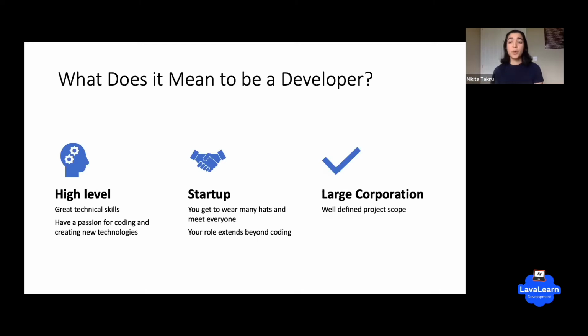So now that we know that, how does it differ from a startup to a large company? So when you're in a startup, similar to PM, you get to wear many different hats and meet everyone and work really with every single individual on the team. And your role also extends beyond coding. So when I interned at CloudGen as a software intern, I had the opportunity to work with essentially everyone. I had a chance to work with the CTO directly on the project that I was working on because the company was so small that I was able to really create something very meaningful and impactful for the work that I was doing.